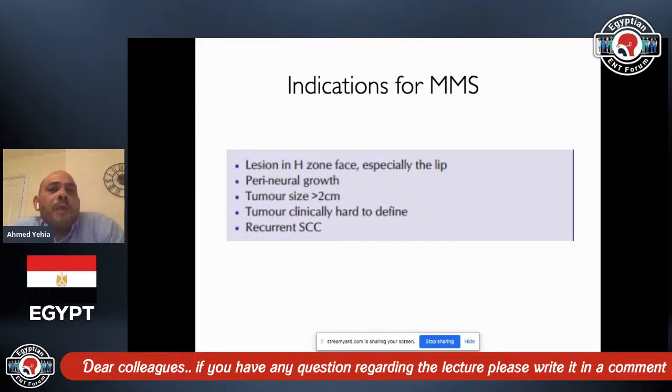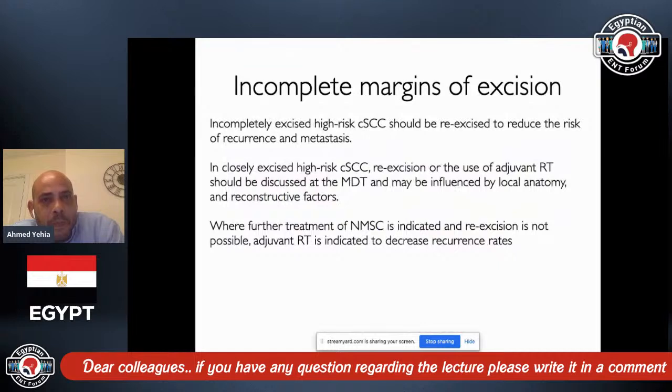Indications for Mohs micrographic surgery: lesion in the H zone of the face, especially the lip, perineural involvement, gross tumor more than 2 centimeters, tumors clinically hard to define, and recurrent SCC, which may be high-risk SCC. For incomplete margins of excision, incompletely excised high-risk SCC should go for re-excision to reduce the risk of recurrence and metastasis. In incompletely excised high-risk SCC, re-excision or the use of adjuvant radiotherapy should be discussed at the MDT and may be influenced by local anatomy and reconstructive factors.